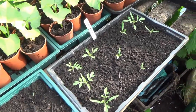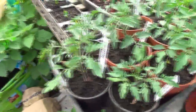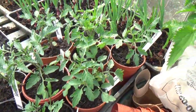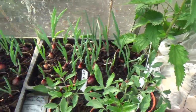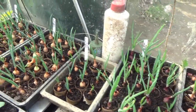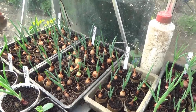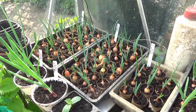We're in the greenhouse now, and we've got loads of stuff in here which will be ready for planting in the next couple of weeks. The tomatoes here have been grown from seed. We've also bought some as well, and we're setting up a polytunnel in our back garden to grow the tomatoes. Onions are a really important crop for us, so we've got a load of them sprouting here, and as you can see they're coming along really well, so they'll be going up to our vegetable allotment in the next week or so.